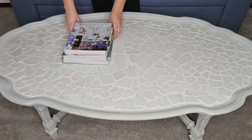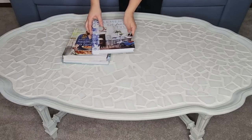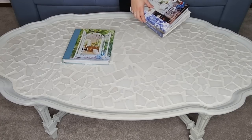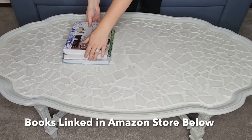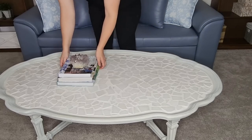Now it's time to decorate this table, and I can't decide how I want to decorate it. Should I put coffee table books like these on here? They're very inspiring books to me, and I do read them quite often. So it would be nice to have them out on the table. And maybe stack on a cute little amethyst tea light holder.